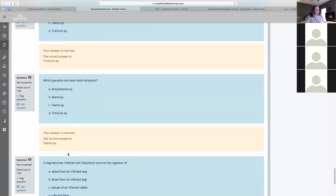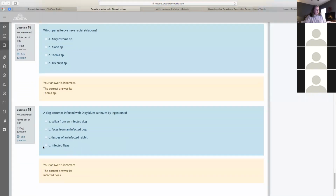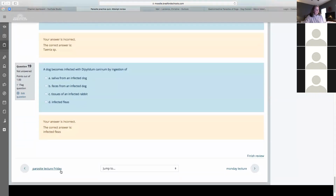A dog becomes infested with Dipylidium caninum by ingestion of, and this would be infected fleas. Because Dipylidium is the flea tapeworm, animals get the fleas, and then a lot of animals lick and chew themselves, they ingest them, and that's how it's passed.